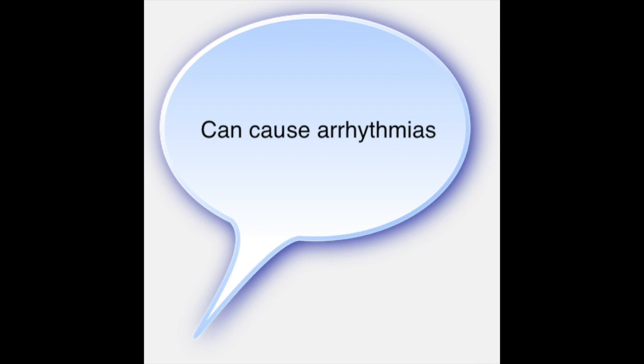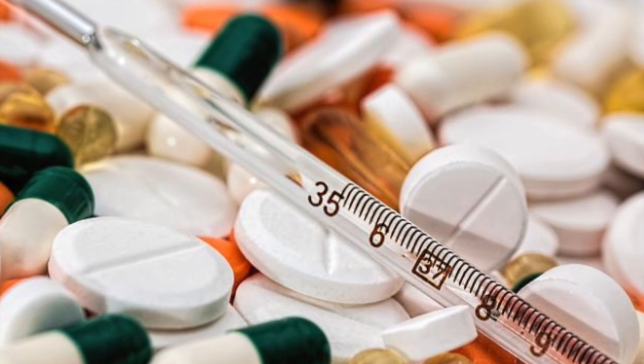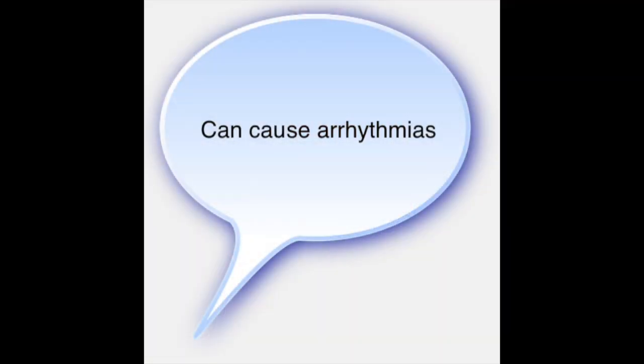Sometimes if they also have low potassium or magnesium levels, that can also increase the risk for arrhythmia when they are on azithromycin. There are also certain medications that they have to be very careful with, because if you're on azithromycin and you take things like sotalol or amiodarone, that can increase your risk for arrhythmias as well.